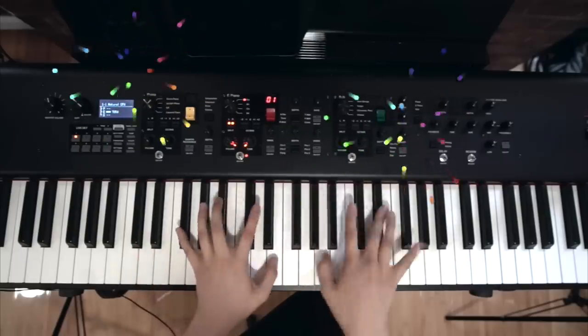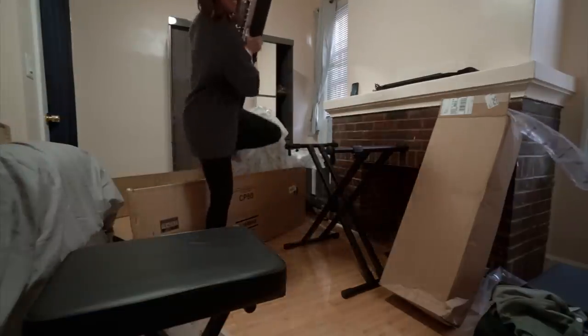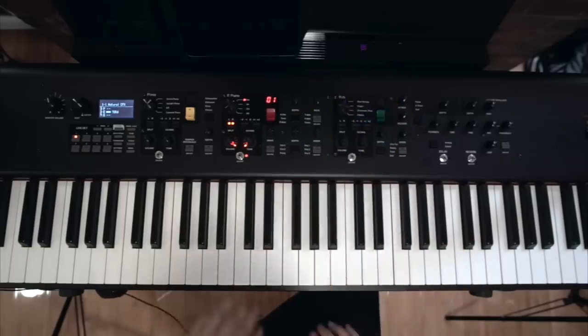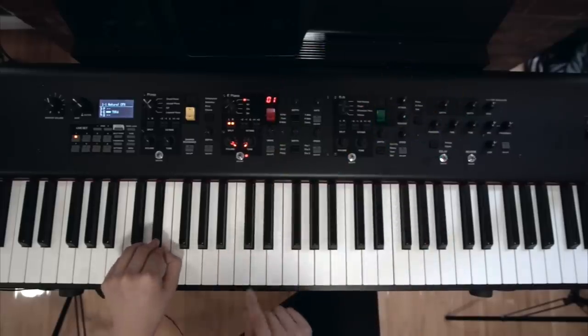The instrument I'm working on is the CP88, and full disclaimer here, it was sent to me by Yamaha when I moved to New York City recently, and for now, it's the only keyboard I have to work on, so naturally the instrument itself started influencing things I was writing.